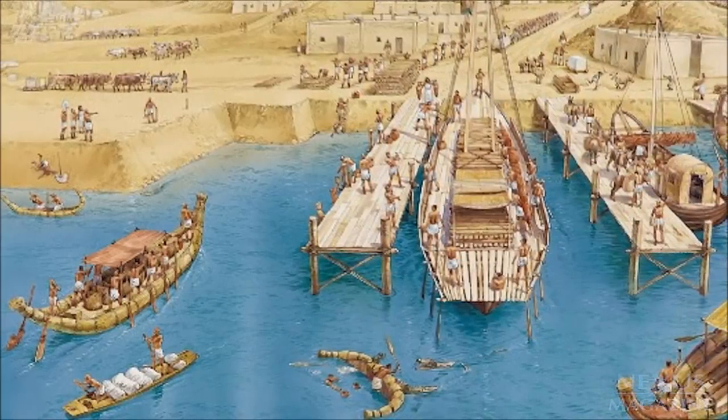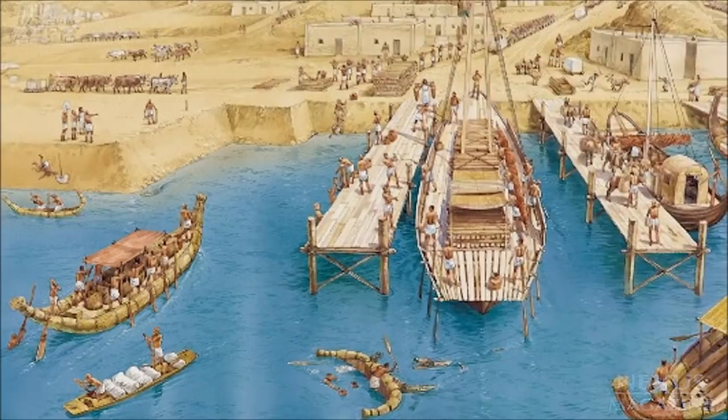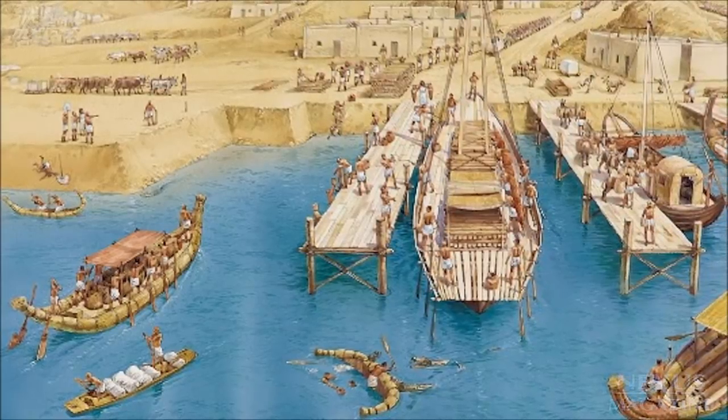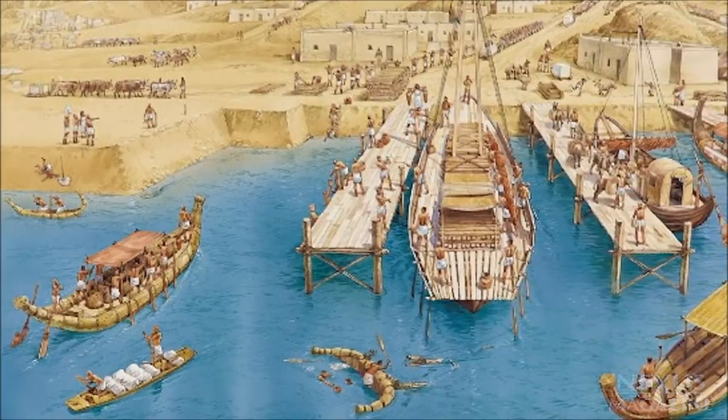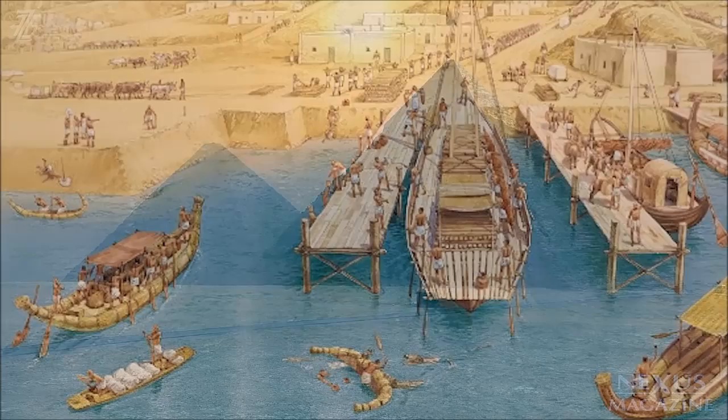When they wanted to go up higher, they would raise the level of the water that was impounded by the casing stones and add the new ones. After that, they floated in a second level of casing stones to be set on top of the first row.